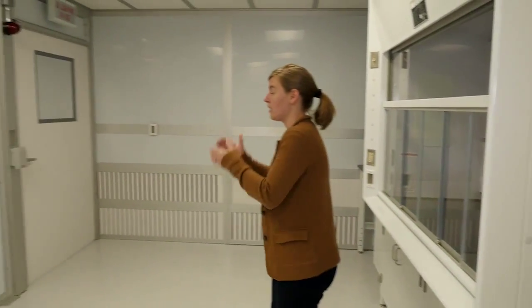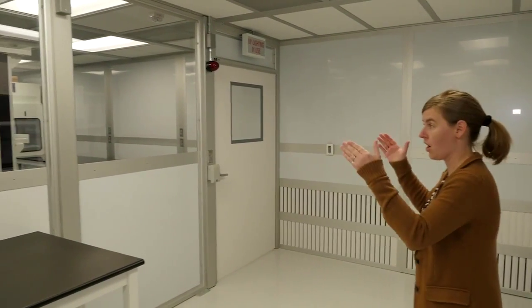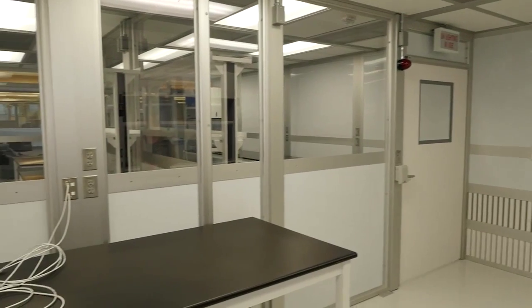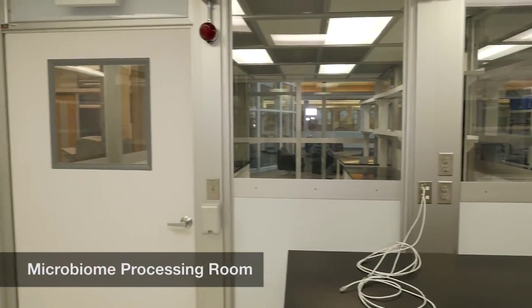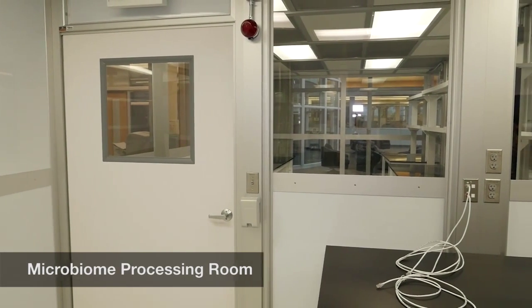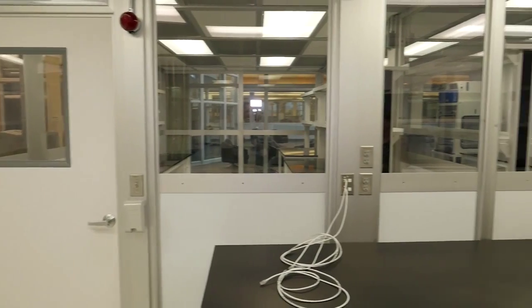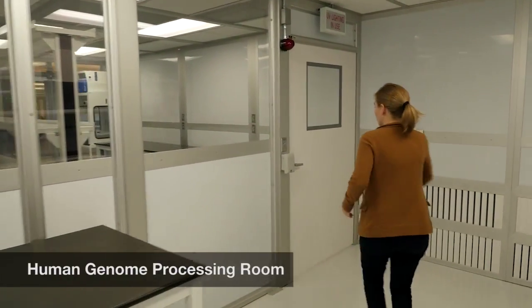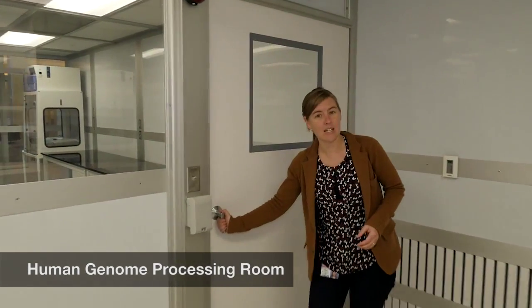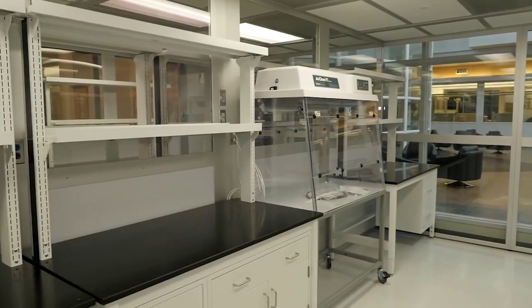Now, standing right in front of me are our 2 cleanest rooms in the whole laboratory. This is really the heart of the ancient DNA laboratory. They're identical rooms, and on the left side, we'll be processing ancient microbiome samples. So samples from dental plaque, dental calculus, and also coprolites, which is fossilized human feces. And on the right side is where we're going to be processing ancient samples from dentin and bone. This is where we get material to understand the host genome, the human genome. And we'll do that in this room right here.